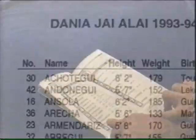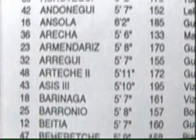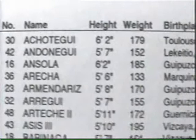The Dania Hi-Li Daily Program contains all the information you need for betting and enjoying the games at the Dania Fronton. On page 8 is the current roster. Every player is listed in alphabetical order with his roster number next to his name. Also listed is his height, weight, date and place of birth, and his playing position.